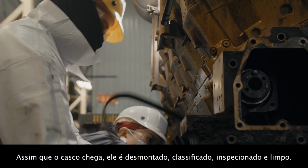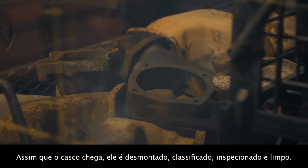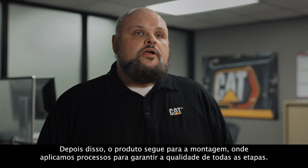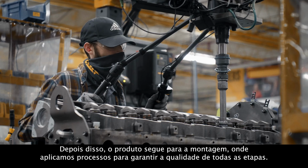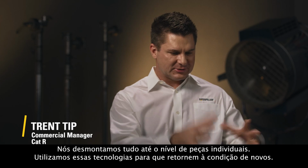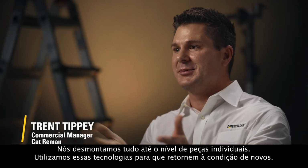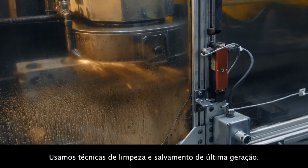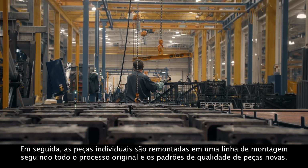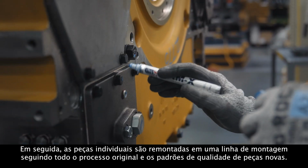As the core comes in, it's disassembled, sorted, inspected, and cleaned. And then from there, it'll come to assembly, where we have processes in place to ensure the quality throughout. We take this apart down to the sum of its componentry. We leverage these technologies in order to return them to as new condition. We use state-of-the-art cleaning and salvage techniques. Then individual pieces come back together down an assembly line using the same quality gates and standards as new.